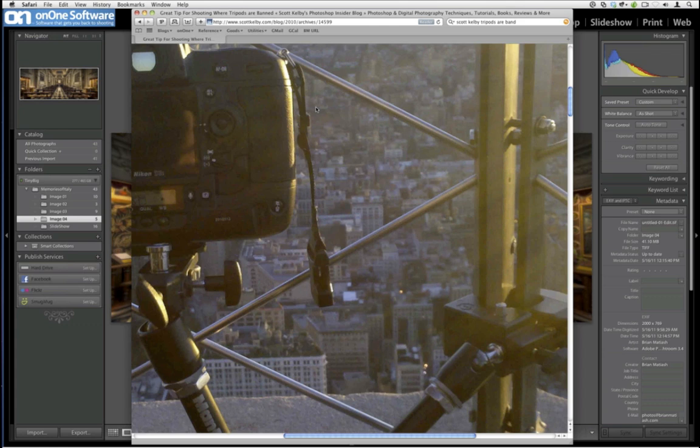Gary's asking how do you save as a smart object and focal point? You just convert that layer into a smart object.